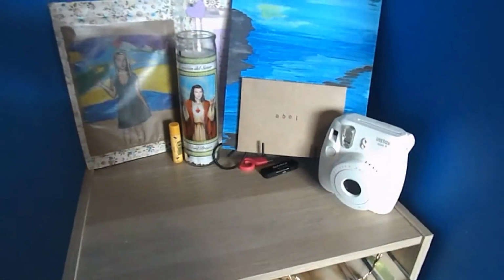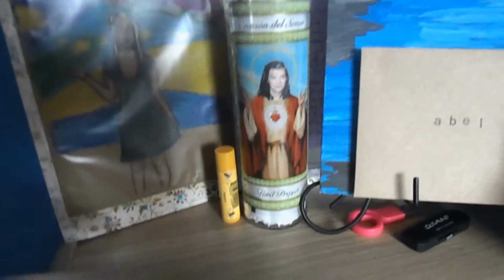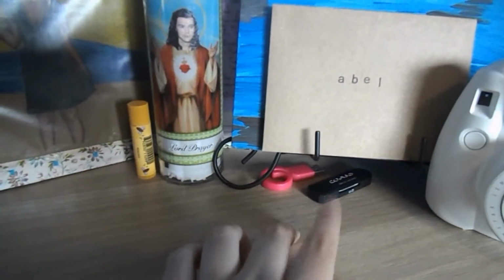And then down here we have a cute little setup. This is actually a fan art thing that someone sent me. It's so cute. It's my favorite. The background is Woman by Harry Styles. I love it so much. And speaking of Harry Styles, Maddie sent me a prayer candle, and I love it so much. Some lip balm, a USB SD card converter because I don't have an SD card slot.